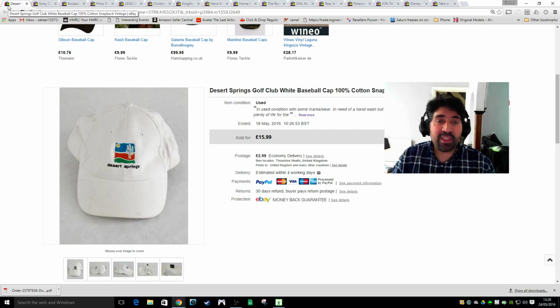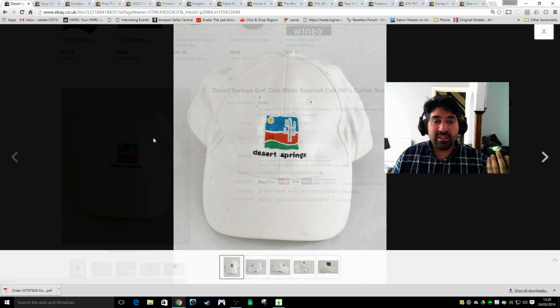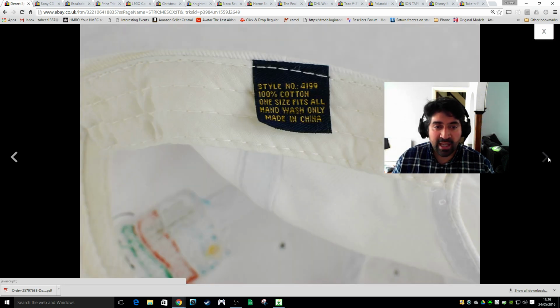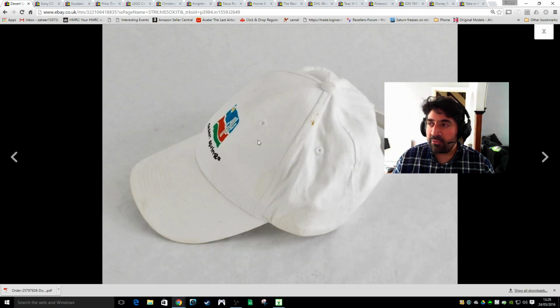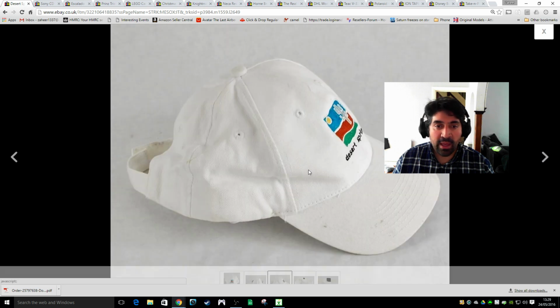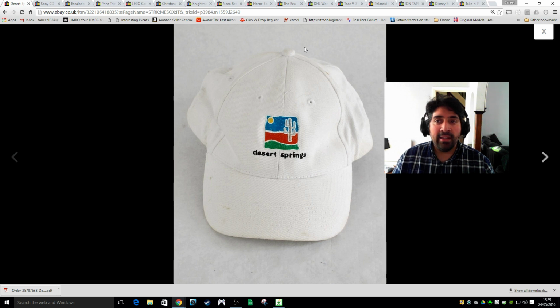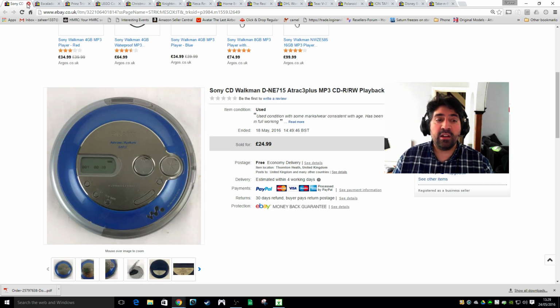Next up, yet another cap. I'm loving these caps. This one sold for £16 plus £2.99 shipping. This is just a Desert Springs cap. I didn't really know what it was. It's a bit dirty. It actually had some marks on it, like some stains, which I couldn't get rid of. I did show them in the photo, and I did say that it's got some marks. And Desert Springs, I think, is a golf course somewhere in Spain. And someone obviously wanted it, and they paid me £16 plus £3 in shipping. So very happy to see that go.